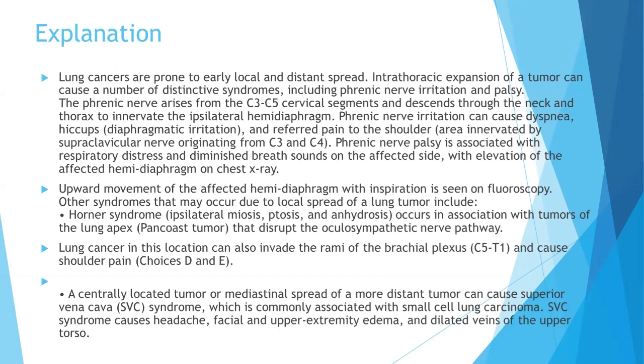So lung cancers are prone to early local and distant spread. Intrathoracic expansion of a tumor can cause a number of distinctive syndromes, including phrenic nerve irritation and palsy. The phrenic nerve arises from the C3 to C5 cervical segments and descends through the neck and thorax to innervate the ipsilateral hemidiaphragm. Phrenic nerve irritation can cause dyspnea, hiccups, and referred pain to the shoulder.